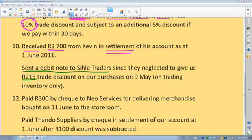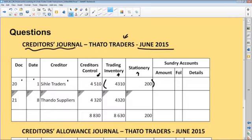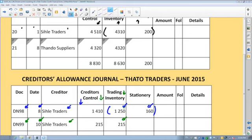And remember, we need to go and fill it in nicely. Let's go and see. Always work neat in your CAJ. There's my CAJ, my creditors. As you can see, we have the next debit note, which is 99 on the 10th. Gr10 Traders, we returned goods because he didn't give us a discount. On what didn't he give a discount? On trading stock. So your trading stock is going down, just like my creditors control account is also going down. And as you can see, we totaled that for you. Remember, guys, total all your journals. If you total your journals, you'll get a few extra marks. Let's go look at the next transaction.